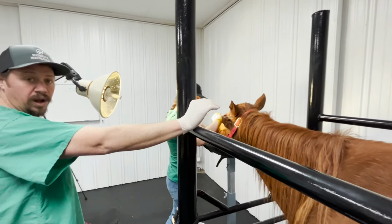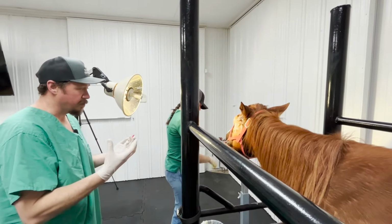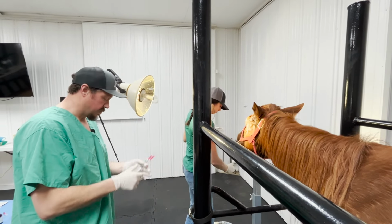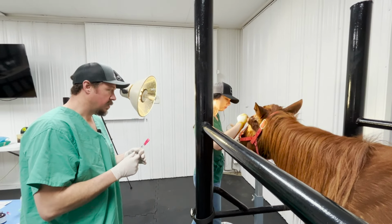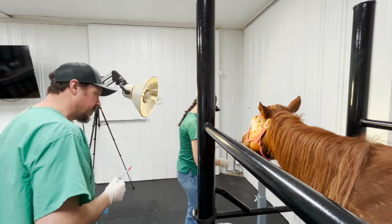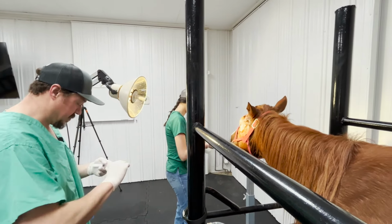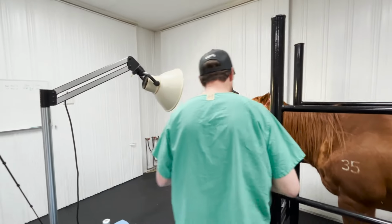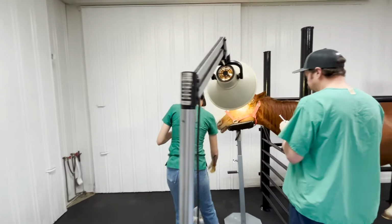Now we're going to do some nerve blocks to block the eyeball and all the surrounding tissue. She'll feel a lot better with that eyeball gone. It's super painful. That looks good, Autumn.